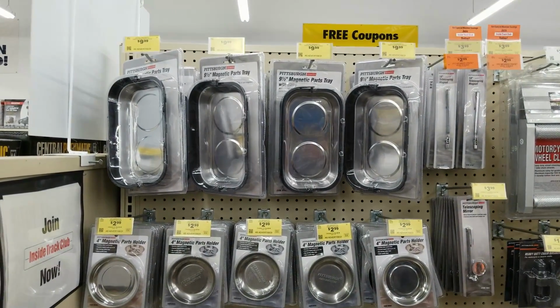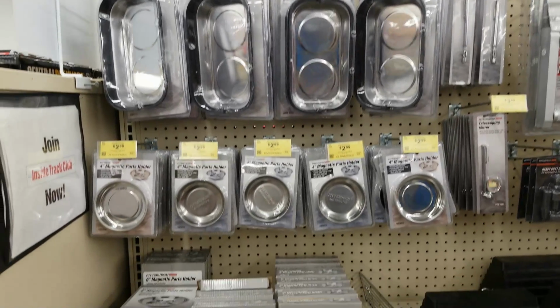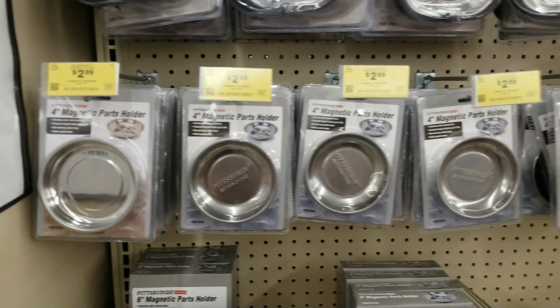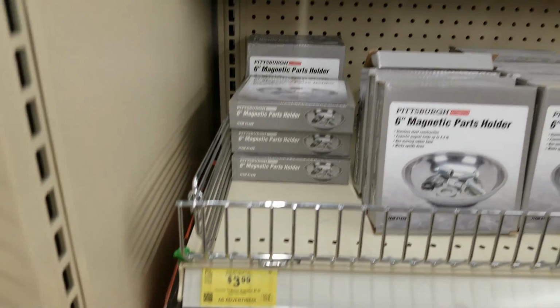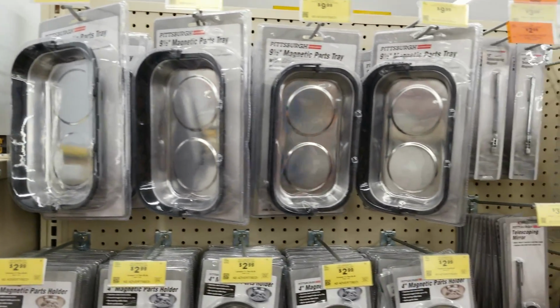Okay, here are those magnetic trays. These are real handy. These big ones are $10, and you come all the way down to $3 here, and you come down to the $4 ones, which are the 6-inch. These up here were the 4-inch, and then you got the big 9.5-inch ones.